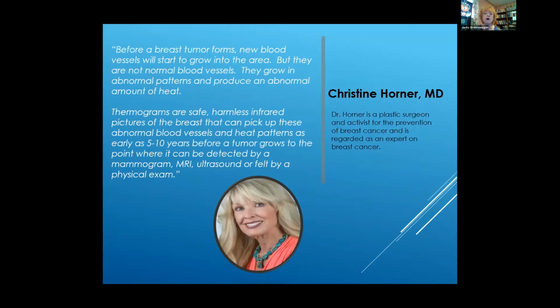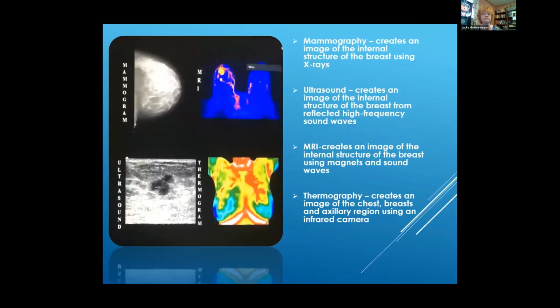Thermograms are safe, harmless infrared pictures of the breast that can pick up these abnormal blood vessels and heat patterns as early as 5 to 10 years before a tumor grows to the point where it can be detected by a mammogram, MRI, ultrasound, or even felt by physical examination.